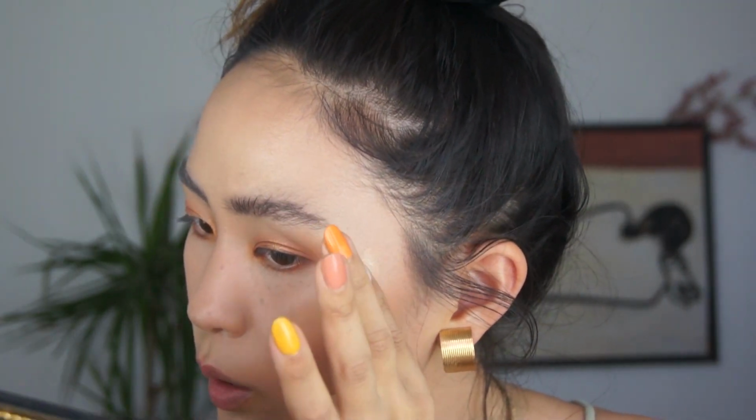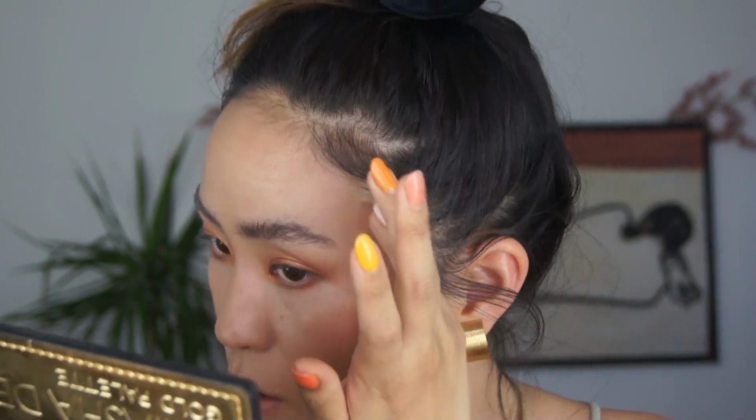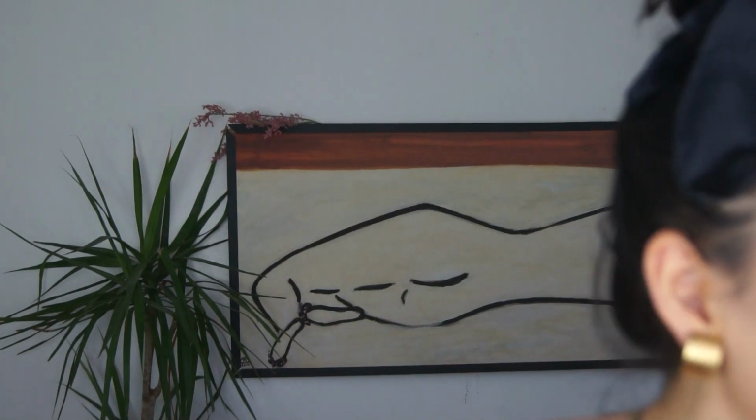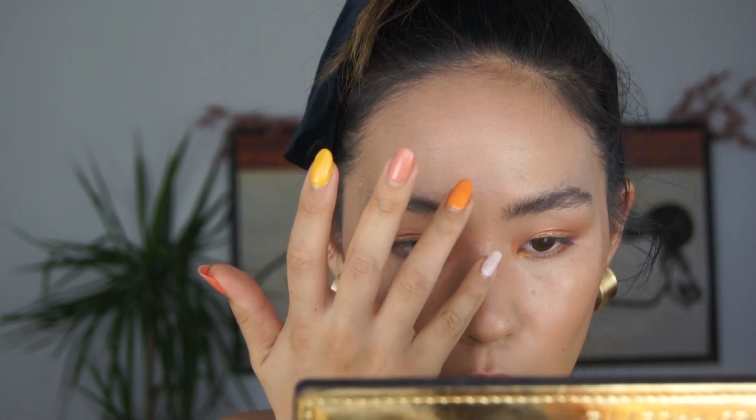It's very liquidy, which I was not expecting. I thought it'd be a little bit tackier, but I actually do like that it's not very tacky, because then your hair won't stick to it, you know? I'm gonna blend that out with a brush.